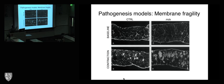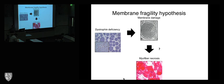And so if you look at normal mouse, you see no permeability to the dye. However, in the MDX mouse, you see a limited amount of permeability. Now, if you hypercontract the muscle and thereby stimulate some damage to the muscle, in the normal case, you get some permeation of the dye into the cells. And in the muscular dystrophy mouse, you get a lot more. So this suggested that the primary defect here is one of membrane fragility. And this is the most dominant idea right now, that loss of dystrophin produces membrane fragility, which results in membrane damage, and somehow this leads to myofiber necrosis.